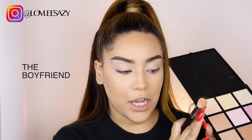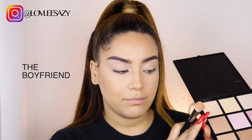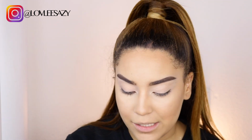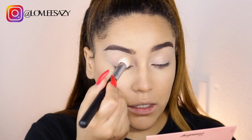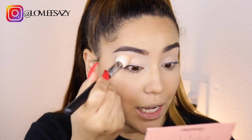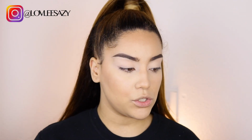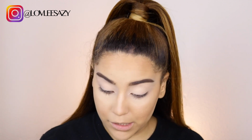And you know I'm using this color, honey. I'm going in with a Morphe, just using a regular light shadow to mattify the whole eye, not necessarily to do anything special, because we already applied concealer. You guys know that could crease, so we don't want that happening. So I'm just gonna go ahead and apply that all over the eye, just like that. Super simple.